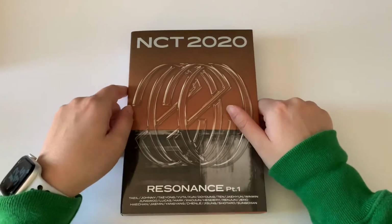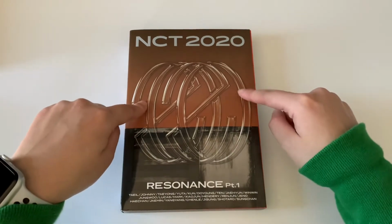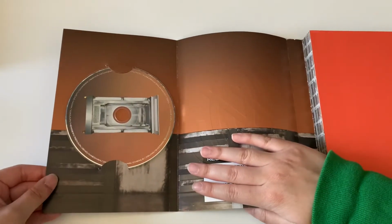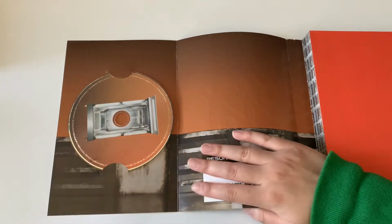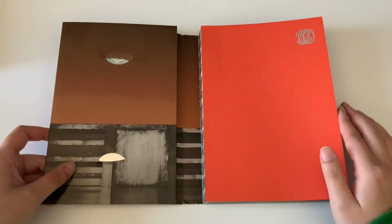If I'm being honest, orange is not my favorite color, and this orange is definitely not my favorite shade of orange, but you know what? I don't make the rules for album production. So anyway, here is the CD. Looks the same as the other one, just orange. So yeah, all right, let's get into the photo book now.